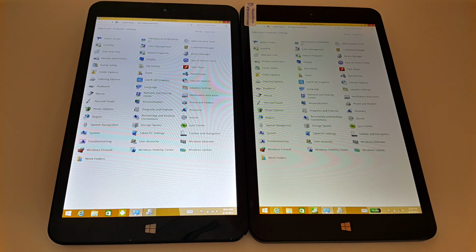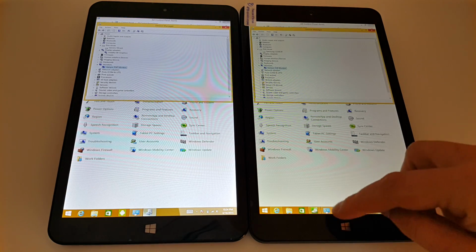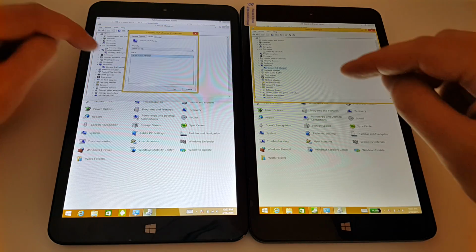You can see already with the screens. Just wanted to point that out. The Chuwi on my left has a much brighter screen. Now they do have different hardware. The screens I found out are made by different manufacturers according to the hardware ID on both of them. They are different.